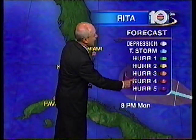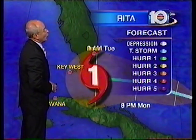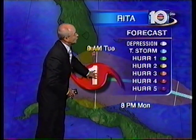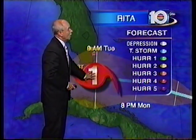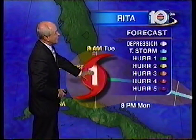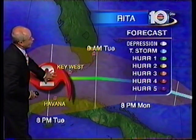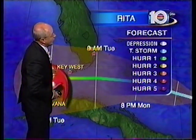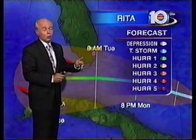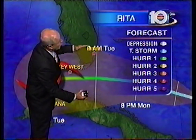There's tomorrow night at 8 o'clock as a tropical storm close to Andros Island, as a Category 1 hurricane by 8 o'clock Tuesday morning, very close to the Keys by 2 o'clock. Then the storm grows into a Category 2 hurricane as it passes very close to Key West. But you can tell what has happened with the track: it has not only moved to the north, but the error possibility has moved to the north as well.